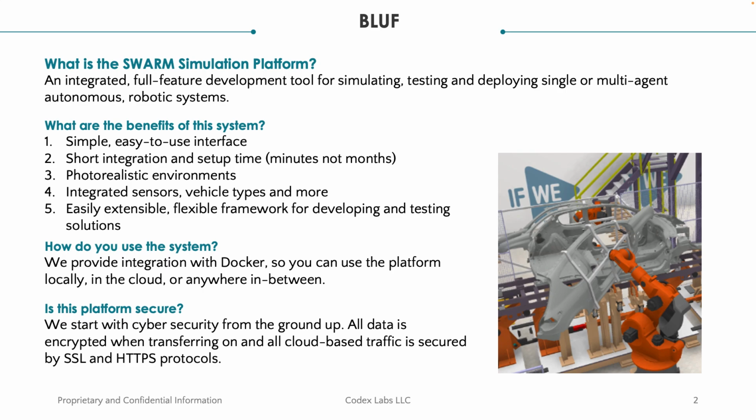We do most of our integration with Docker, so this is a very flexible, very scalable solution. Now, I said the word cloud-based, but really that could mean your cloud on premises, that could mean on your local computer, that could mean in AWS, Azure, really the options are unlimited.